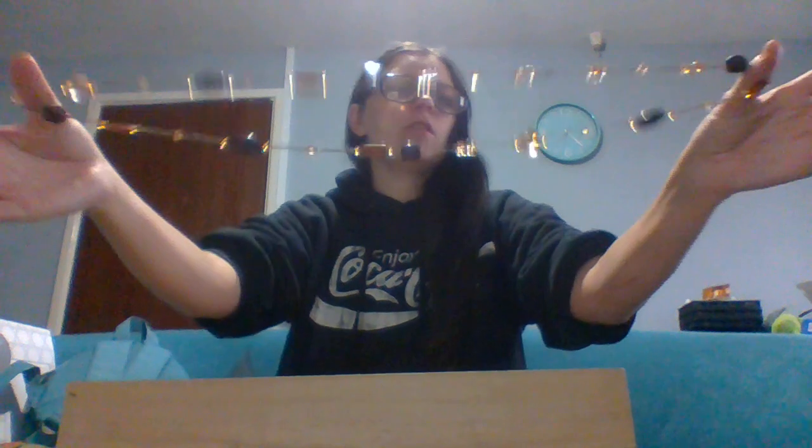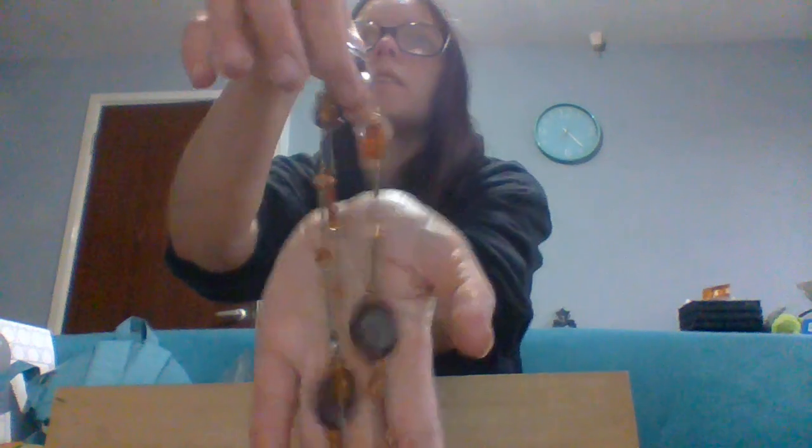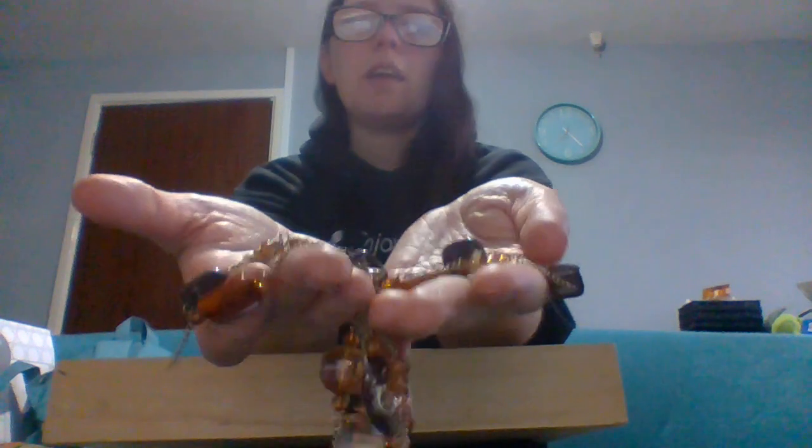Next, we have another long piece. Again, it's just another beaded one. And these are the really long beaded ones that are just like this. You can also double it and layer it if you so want. Again, not a big fan of brown when it comes to the beads. Okay, what else we got in here?